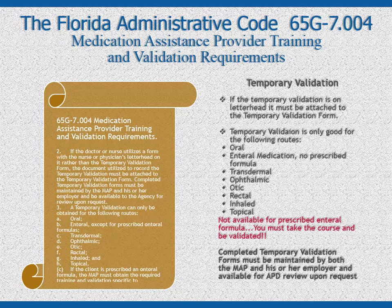Another restriction is that temporary validation is only good for the following routes: oral, enteral medication, not prescribed enteral formula, transdermal, ophthalmic, otic, rectal, inhaled, and topical. Again, temporary validation is not available for prescribed enteral formula. You must take the course and be validated. Completed temporary validation forms must be maintained by both you, the MAP, and your employer, and must be available for APD review upon request.